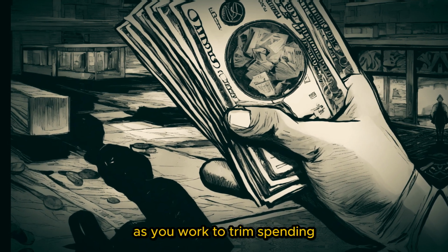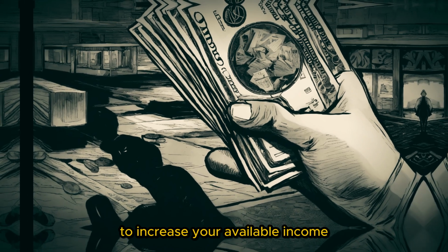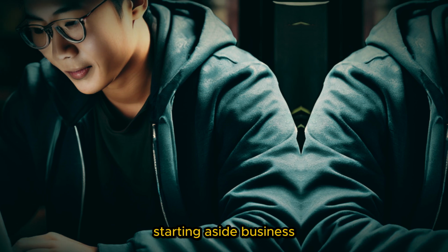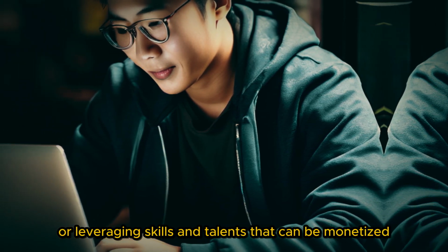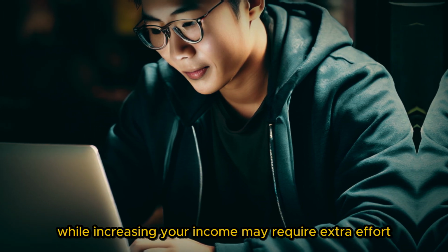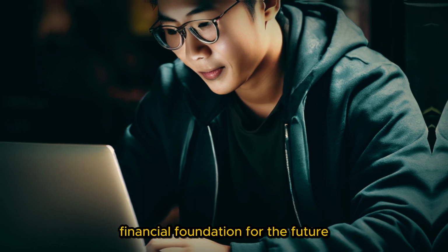As you work to trim spending, it may be helpful to explore options to increase your available income. This could include seeking additional work opportunities, starting a side business, or leveraging skills and talents that can be monetized. While increasing your income may require extra effort, it can be an effective way to balance your budget and build a stronger financial foundation for the future.